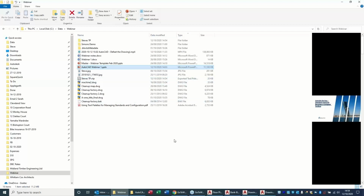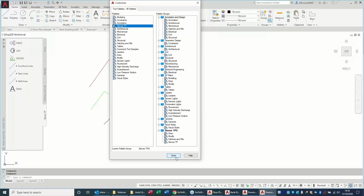I can email that to somebody, they can open it up and use it straight away, pass it around the office, give it to other people. So you only need to have one person in the office who's au fait with setting these palettes up, and the rest of them just use them.